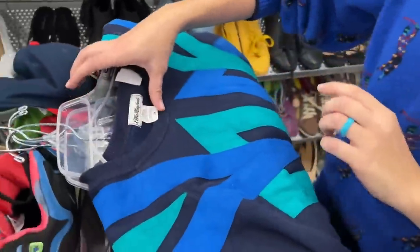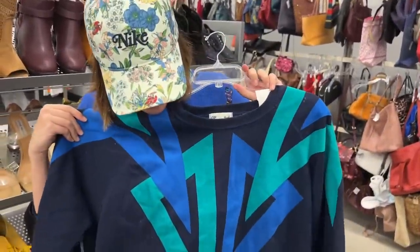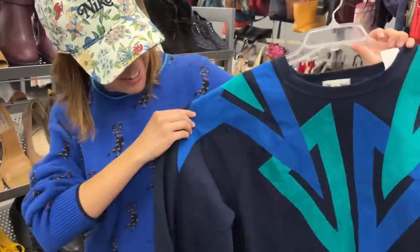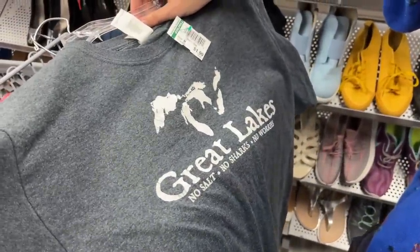But speaking of amazing fashion, also, check this out. I don't know how much they shrunk this down, because it's 3X, and it is now my size. But look how cool that design is. That is pretty swaggerful, to say the least. Super cool. And what we got over here? Advertising is pretty amazing. Great Lakes. No salt, no sharks, no worries.